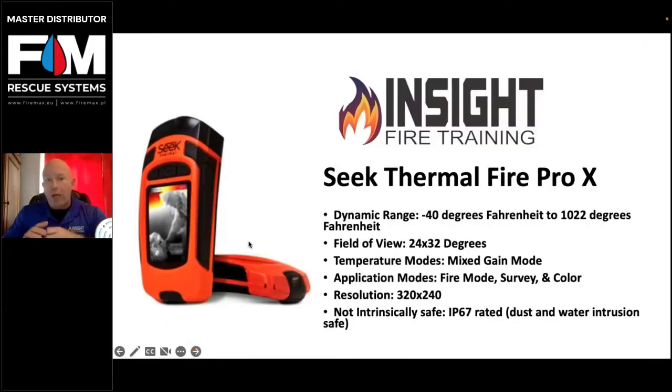The FirePRO X is a great situational awareness TIC because it actually has the highest resolution out of all the ones that are out there. It reads up to 1,022 degrees apparent temperature. It's very narrow in its field of view.